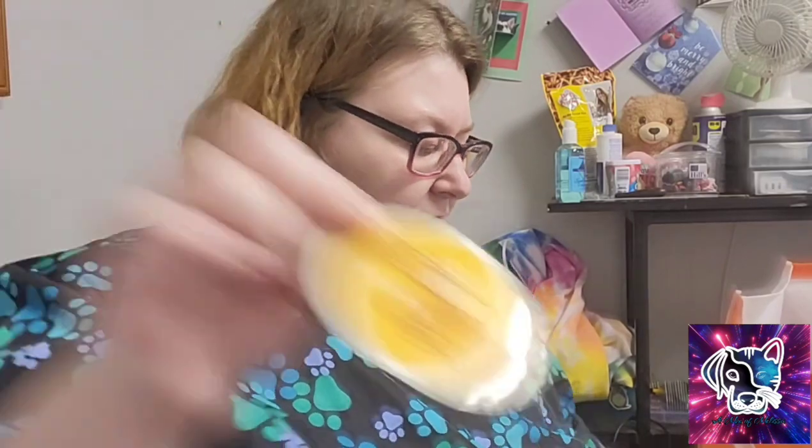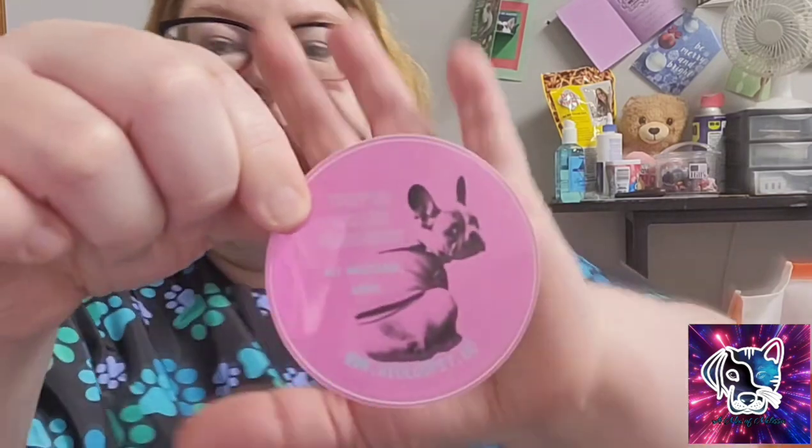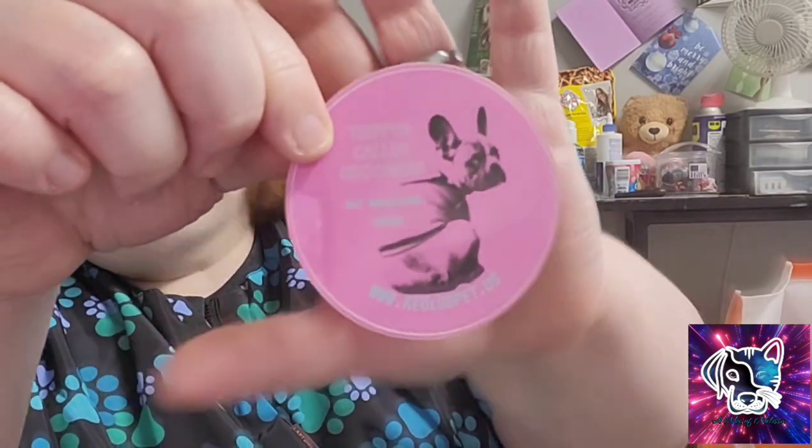This was the other sticker that I got, is of a corgi, and then I got this one of this little Frenchie. And I'm going to put them up on my little board over here.